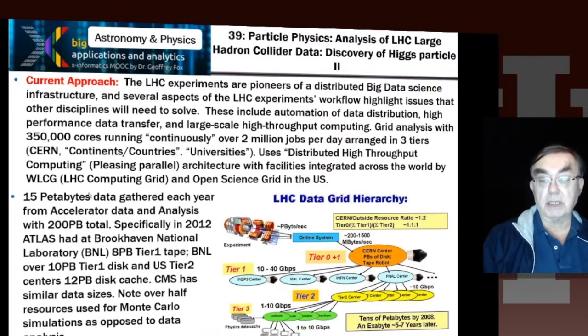0. Tier 1 is sort of in the country. Tier 1 in the US is Fermilab in Illinois, and there's a tier 1 in 3 other places in Europe, and then lots and lots of tier 2s, and then tier 3 is basically your local workstation. We have around 15 petabytes of data per year, 200 petabytes total. And here's some data about the Atlas experiment in 2012: 8 petabytes of tape, 10 petabytes of tier 1 disk.